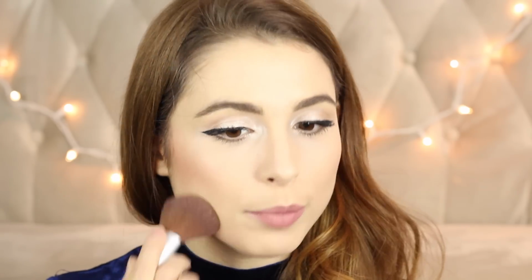And this just gives my skin that doll-like look. It looks a little bit more airbrushed and definitely more flawless. But again, because this is the illuminizing foundation in powder form, it still looks really great and not cakey. There we go. I love the way this looks.